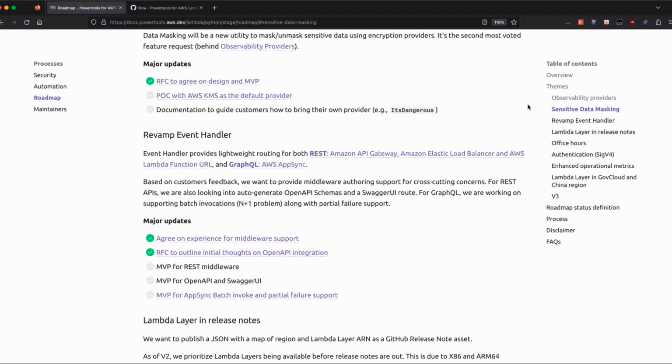Oftentimes, what they end up doing is simply calling KMS as a service for key management and encrypting that data. But what they often find is that it becomes too slow because they don't know how to do it properly. There's also compliance: how do I make sure that my keys are going to be rotated, or that I only encrypt, let's say, 100 times with the same key? So we're abstracting all of that away and making it easier. For you, it's just going to be a one-line encrypt, mask, or decrypt. And you can choose another provider or bring your own if you like.